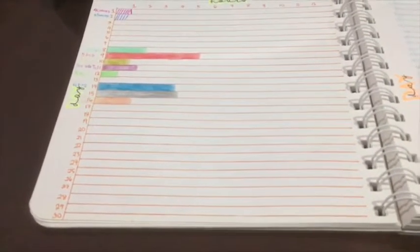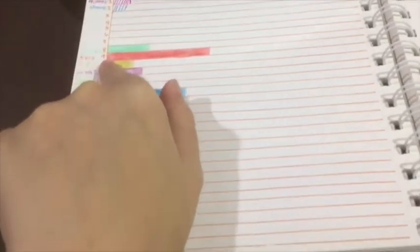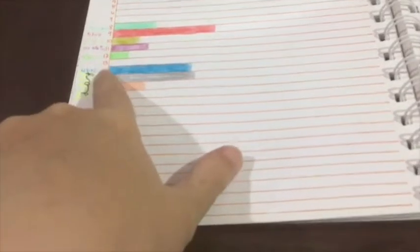Okay, this is my study tracker. This is where I track how many hours I study, and at the end of the month I'll calculate in total how many hours I studied, so I can compare it with the previous months, and I'll know whether I need to study more or less. Basically, the most time in a day I studied was on September 9 because we had 4 tests, each of them consecutive, so I had to study for 5 hours. The next one's like 4 hours and stuff.